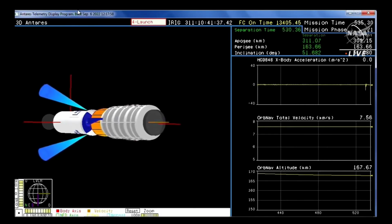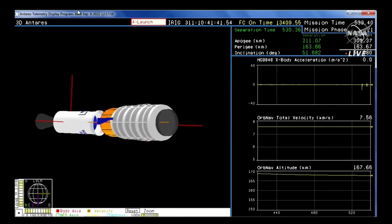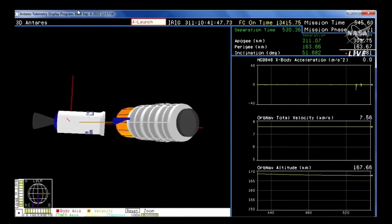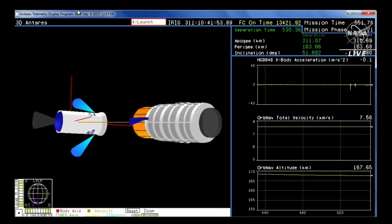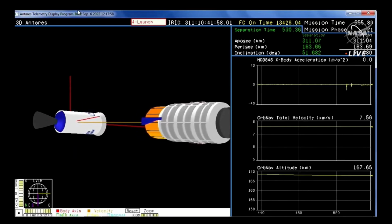And we have payload separation of the Cygnus spacecraft. Spacecraft separation is confirmed. Antares launched at 4:32:42 a.m. Central Time, 5:32 a.m. Eastern, at the end half of the launch window. At the time of launch, the International Space Station was flying over the Indian Ocean southwest of Australia.